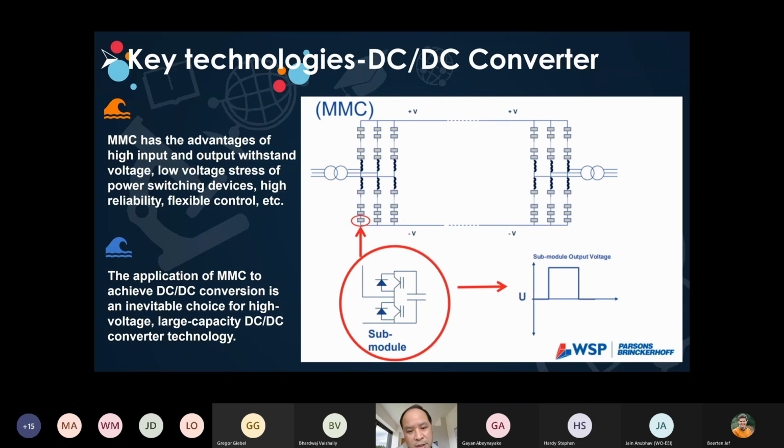So which one? We have to have a proper formula to find this optimal point, and then to have this justification to identify which factors determine our options and selections. Okay, this is some of the work in terms of medium voltage.